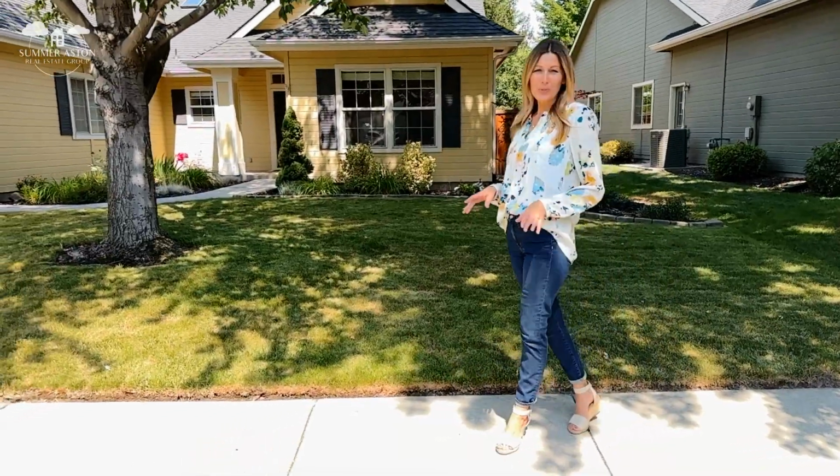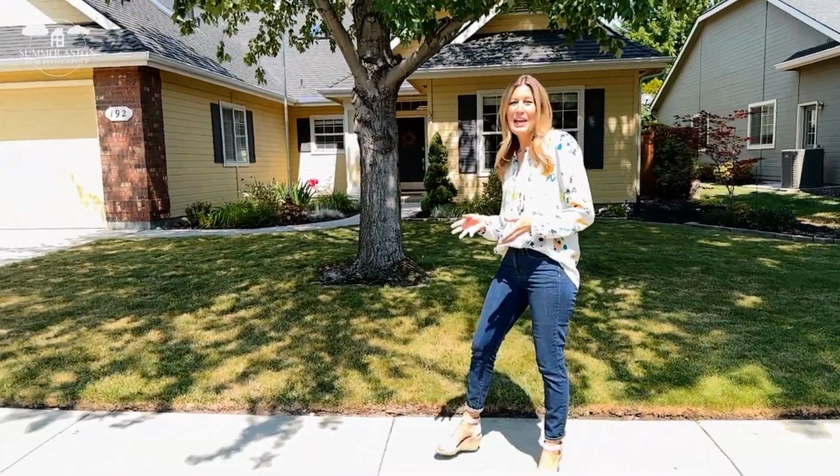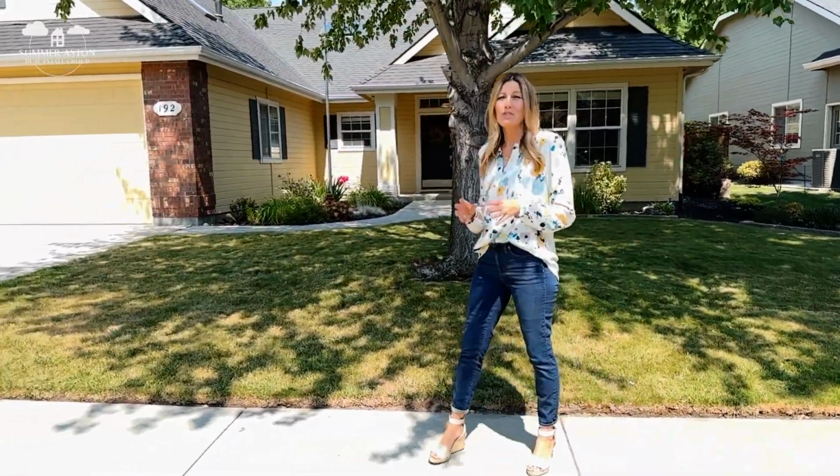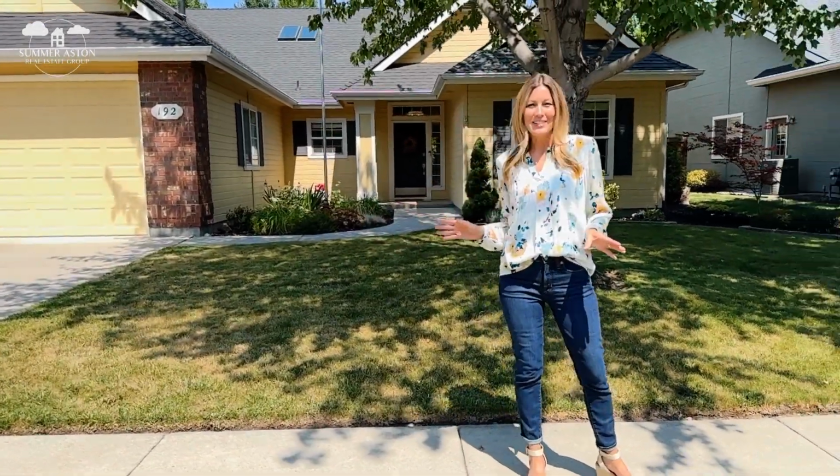Located on a quiet cul-de-sac, this lovely home is only 25 minutes from downtown Boise, and it's within walking distance of the shops and amenities in downtown Eagle. Enough waiting, let's go see inside.